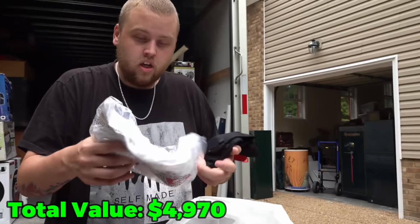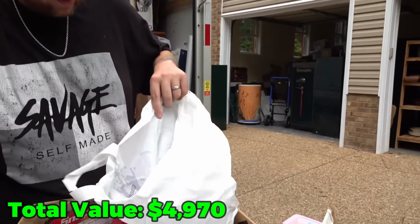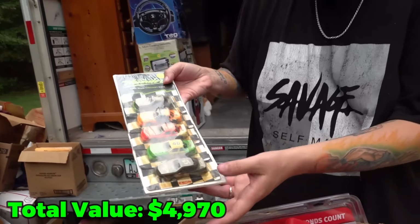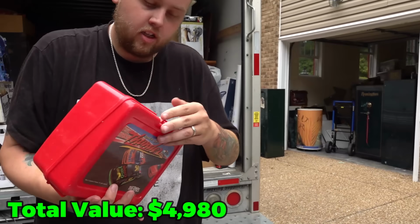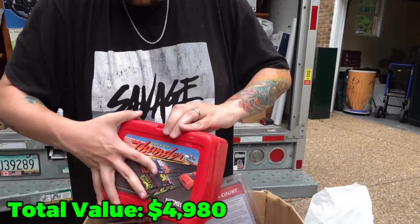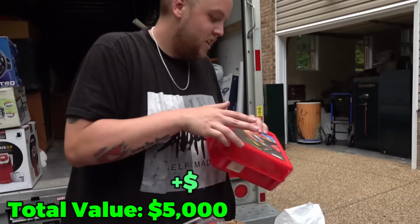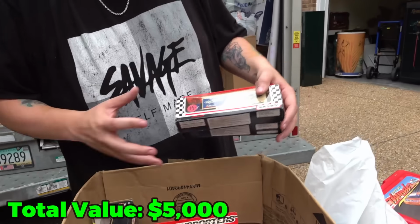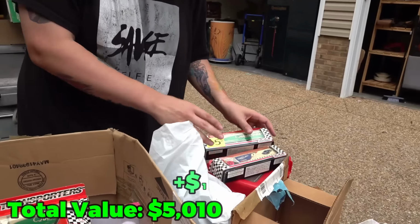It drives me crazy. Here's a racing shirt and a racing hat. A couple hats there. There's another shirt in there. It's just a t-shirt. Oh, look. Diecast cars. Well, another lunchbox. Days of Thunder. It's got something in it, too. Do we have two thermoses? Two thermoses? Let's see. Hey, nice. This is sweet. Snap-on, just a license plate cover. Couple semi trucks. Got it for $5 once upon a time. Who knows how long ago that was?